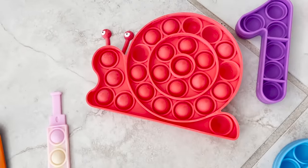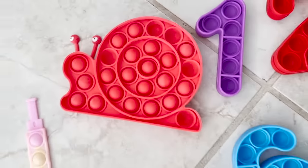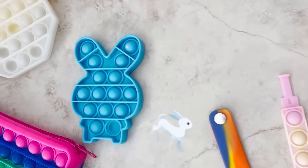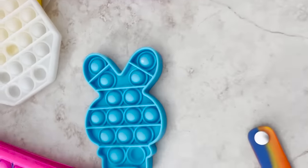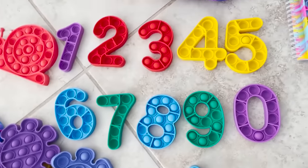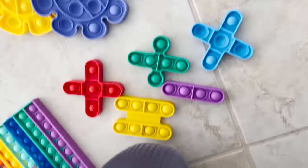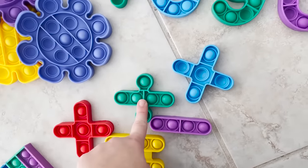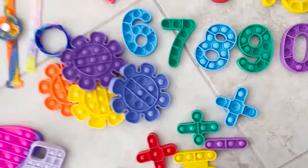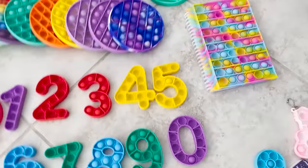Over here, I have a little random snail. I just love his eyes. They're like pointing in different directions almost. I have a little bunny. I used to have a ton of bunnies. I must have gotten rid of them in fidget trading. I don't know. I used to have a ton in like every color. Okay, let's see. I have all these numbers, 1 through 0. And then I have these math shapes, division, multiplication, subtraction, equal. So that's cool. I have a little phone case. This one's really soft, but it doesn't fit my phone.